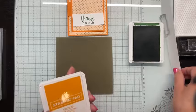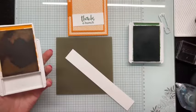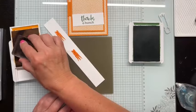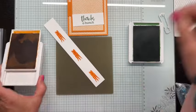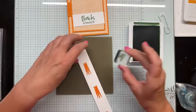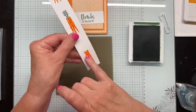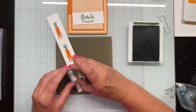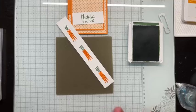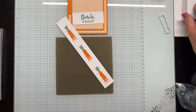And I've got this piece of scrap paper. And I'm first going to stamp the carrot bunches. And then I'm going to add the carrot tops with garden green. So I'm using pumpkin pie and garden green. And you can see there's like this little groove, and that's sort of my guide as to where I'm putting the greens, the top carrot tops, okay? It's very easy. This is a photopolymer set, so you can see right through the stamps, making it very, very easy to do two-step stamping.